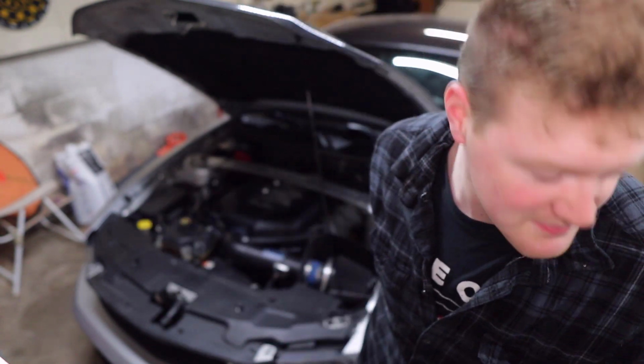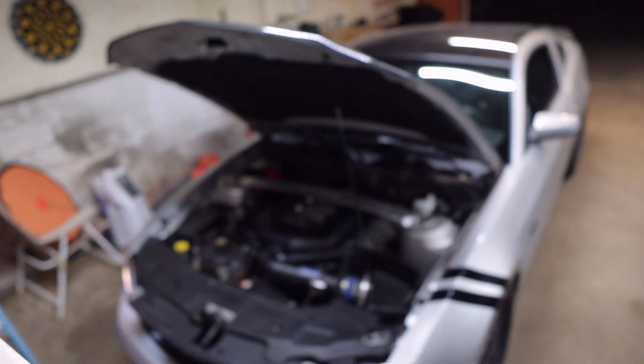I think we're about ready to start this thing up and make sure everything's still all good. Except I have to go actually get my keys because apparently I left them inside. Keys have been retrieved. Let's go ahead and start it up and make sure everything's still good. Well, unsurprisingly, it still works.